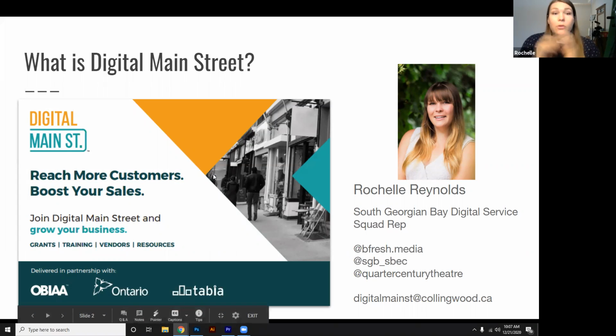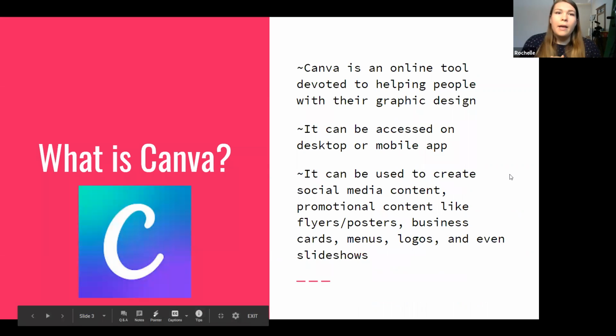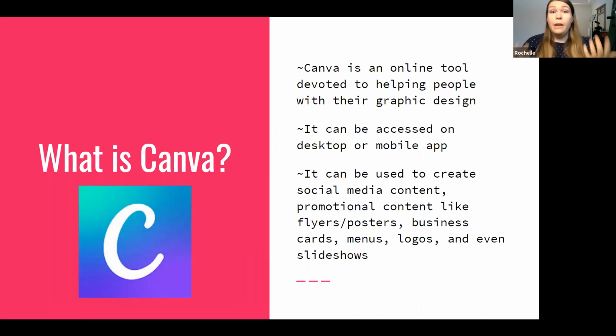Okay, so let's talk about Canva. I hope that some of you are already familiar with it, and if you aren't, then welcome to the wonderful world of Canva. It really is great. Canva is an online tool and is devoted to helping people with their graphic design.